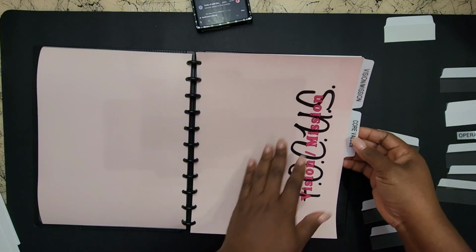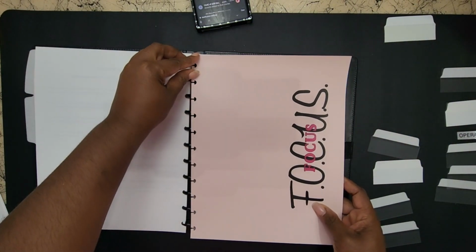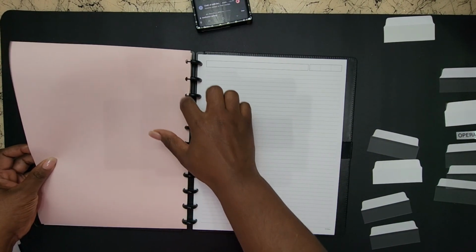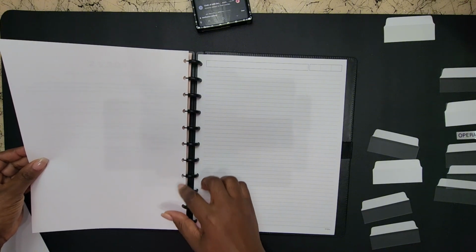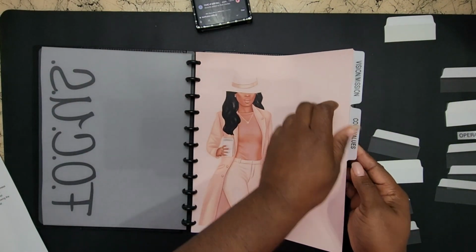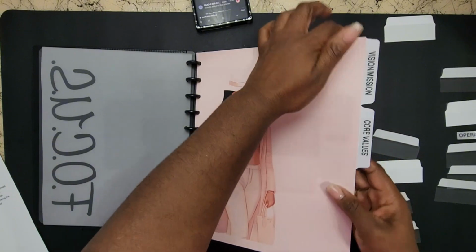So we're going to get into the focus portion, and it looks like I might be able to fit 4 tabs before I have to go back up to the top again. So we're just going to go back this way. And our focus is 1 sheet as well. Okay. All right. And we're going to come back to our core values and just line it up right after that.